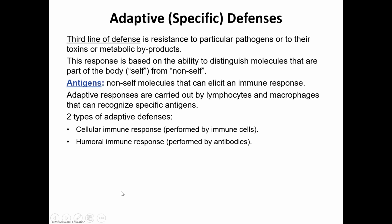Now, once we have all that, we get to what are known as adaptive or specific defenses. And I'm going to stop this video and we're going to move on to that process.